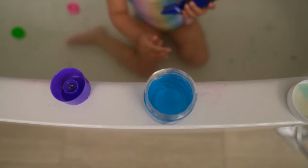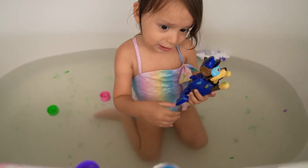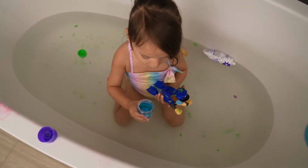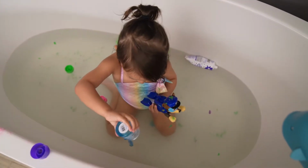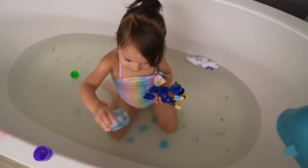I'm gonna put glue on your head. Is that a good idea, Chase? I don't know. What is it gonna be like? Ew, goo, yuck. What about if we put it in the water and see what it turns like? Mommy, I wanna put all of it inside. Go ahead, it's yours. You can do whatever. Oh!